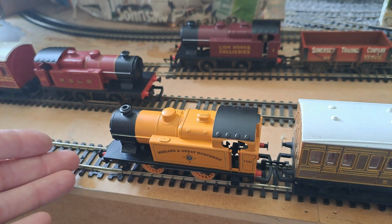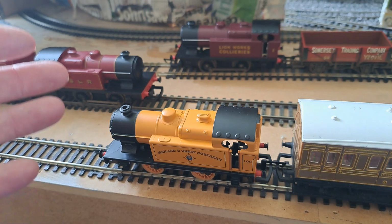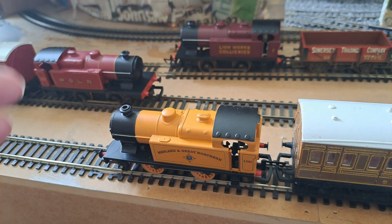Someone actually went, let's put it in a proper livery of a real company, something that hasn't been done, ready to run in 00. And whoever chose this livery, personally, I'd like to offer my gratitude, because I think it looks really cool, and you know, it's nice to have a Midland and Great Northern locomotive. Even if it's completely unrealistic, it's still cool.